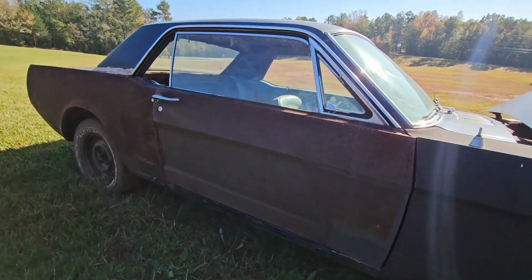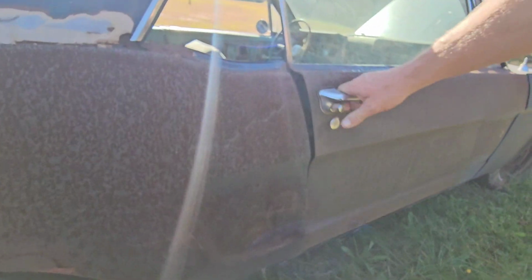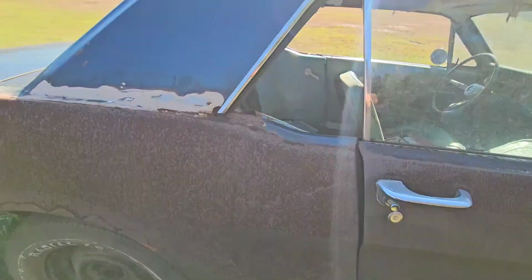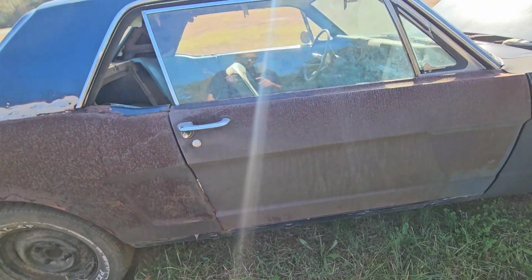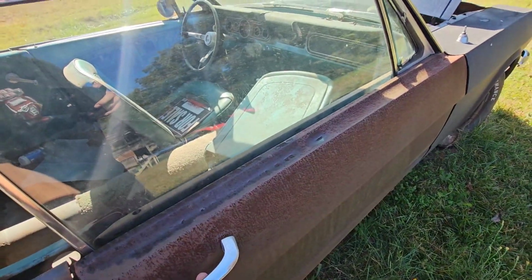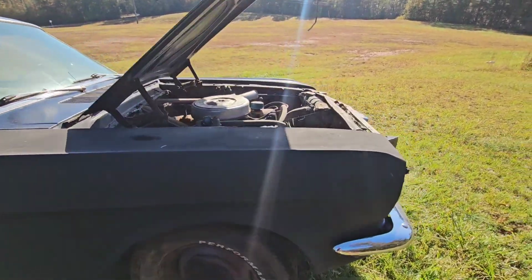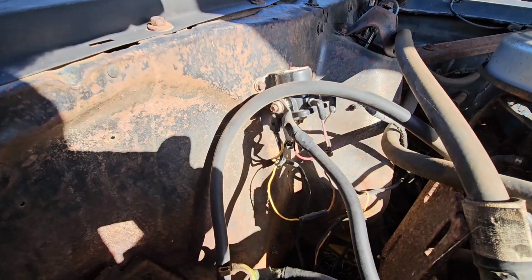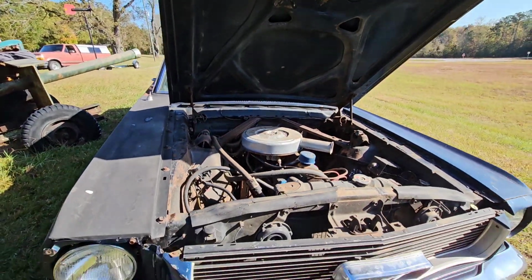Yeah, I think this side got whammy jammied pretty bad. So we'll have to go in and rebuild all that, cut this quarter off and put a new quarter on, and probably grab us a new door. This one looks like a reman or something, but it's not holding up too well. Maybe the inner fender's got wing too. I'm not sure, but not too bad.